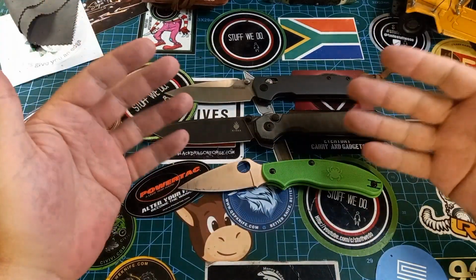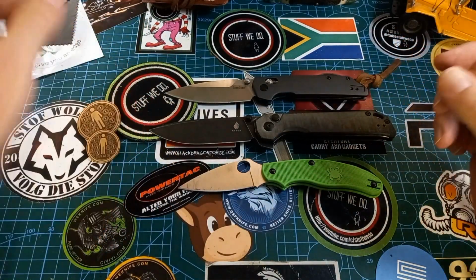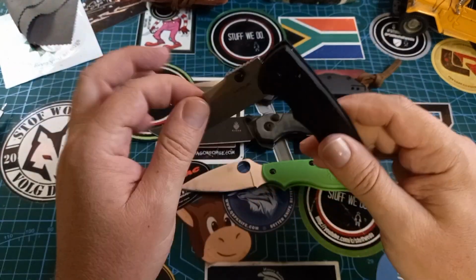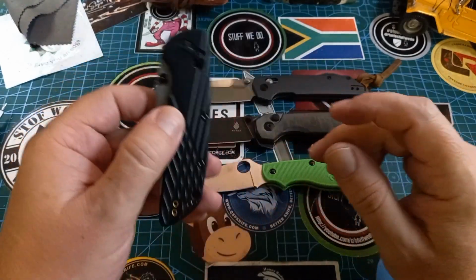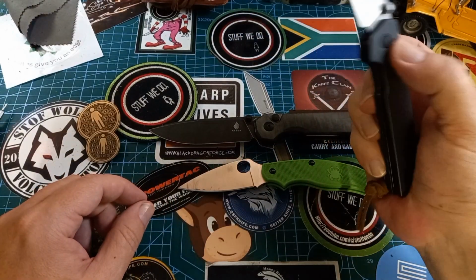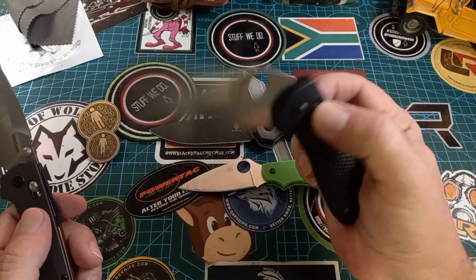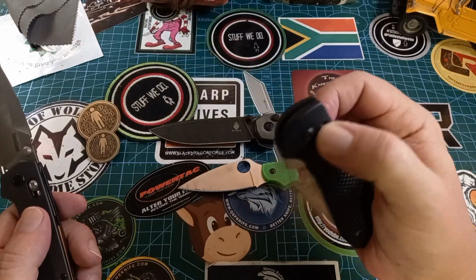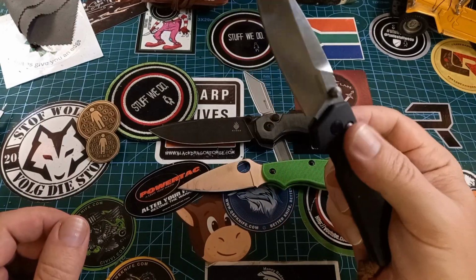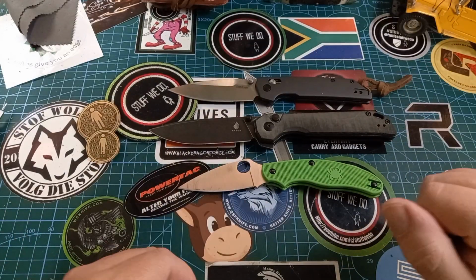Gary, I carry these three with me unless I'm carrying something else for review. I really thought or hoped that this Magna Cut Hogue was going to be one of them. But it's great. This thing, I don't know. Kershaw just did this crossbar lock so nicely. Benchmade crossbar lock, the guys that started it all. It's wonderful, it's good, but I don't know. This thing has got everything going for it. It's just crisp enough to be good and smooth enough to be awesome. So yes, these are my three.